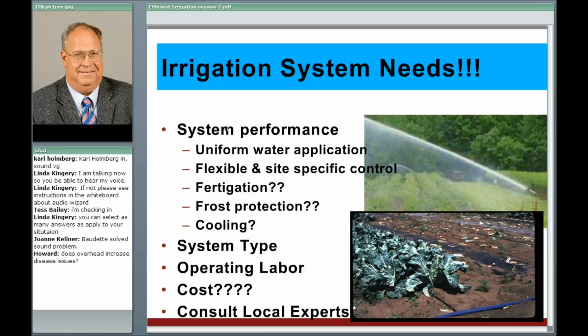We look at the type of our system, labor operating, if you have to move solid set around or even a center pivot. They're computerized, but they take a lot of time and effort to run. Then we get on to the cost factor. Like I said, with drip tape, you can actually irrigate a lot of land relatively cheap. Not a lot of outlay, but some of the other systems have their definite advantages here.